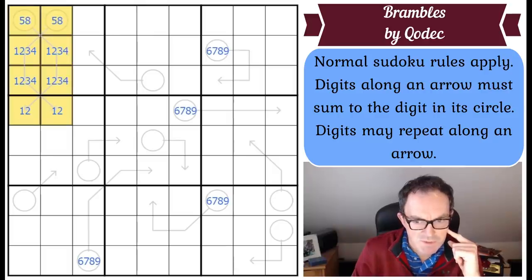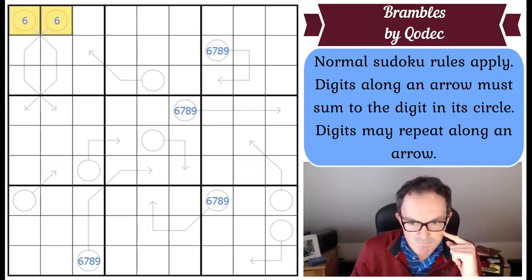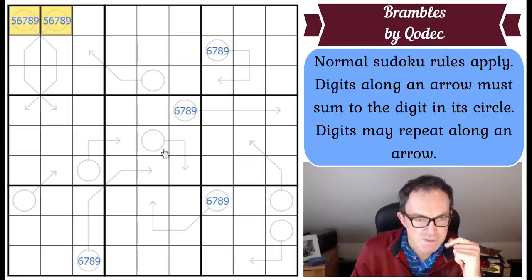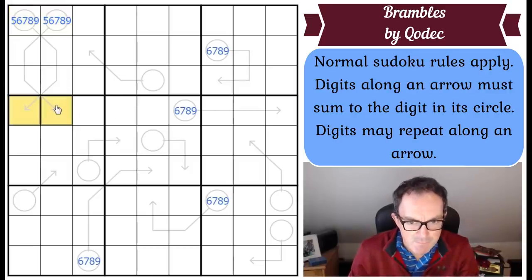I think what it tells us, let me just delete these cells, is that these two cells are even less restricted than a cell like this, because in theory, one of these could be a 5. So that is not what I was hoping for at all. Oh, no, hang on. I've made a mistake. Well, not a mistake, but an oversight.